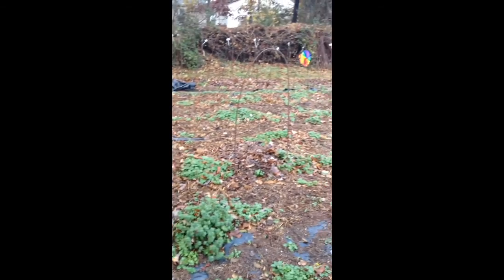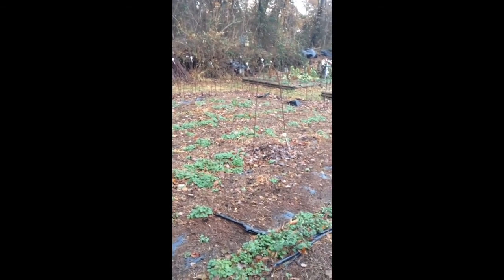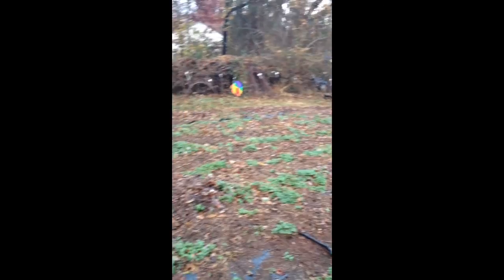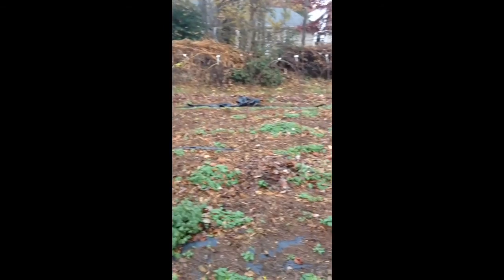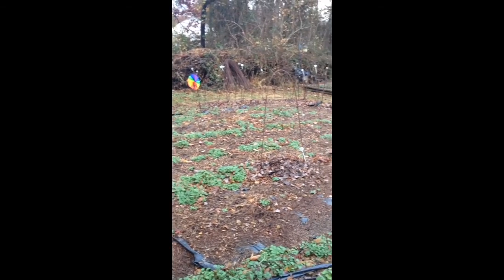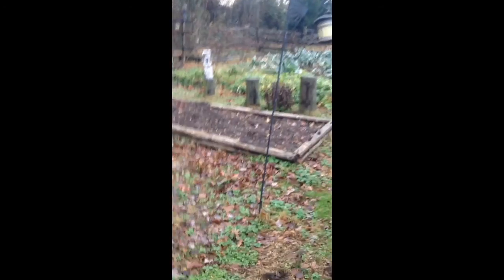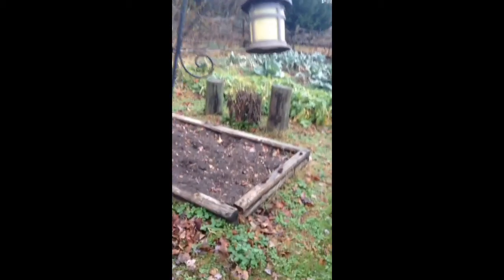Here's what was once my watermelon patch, all done. A resting time. I still have food in the garden, though. A fall garden into winter. I'll show you that in a minute.